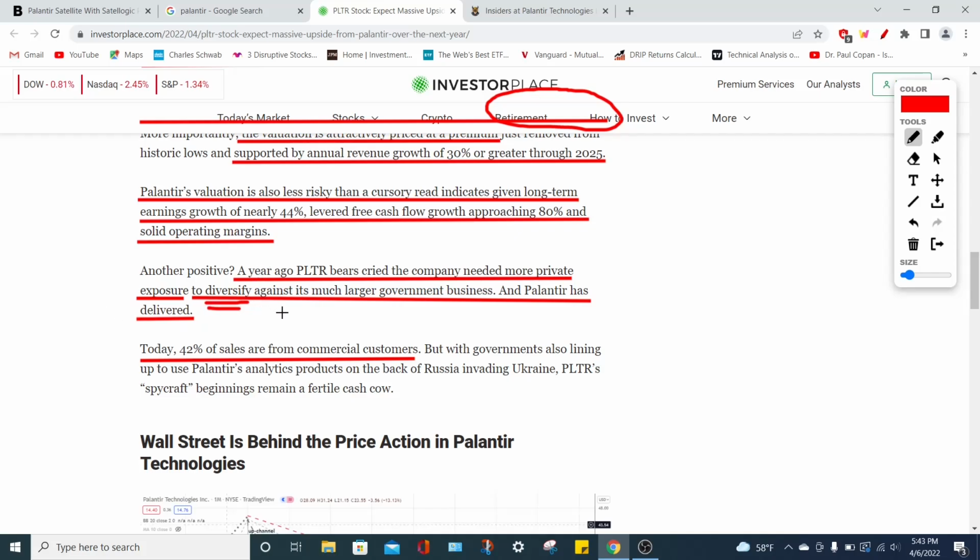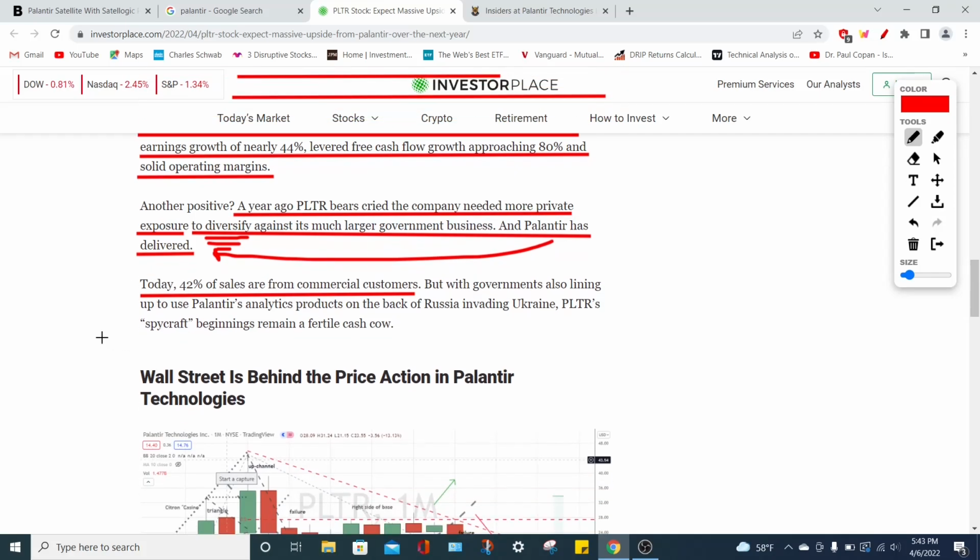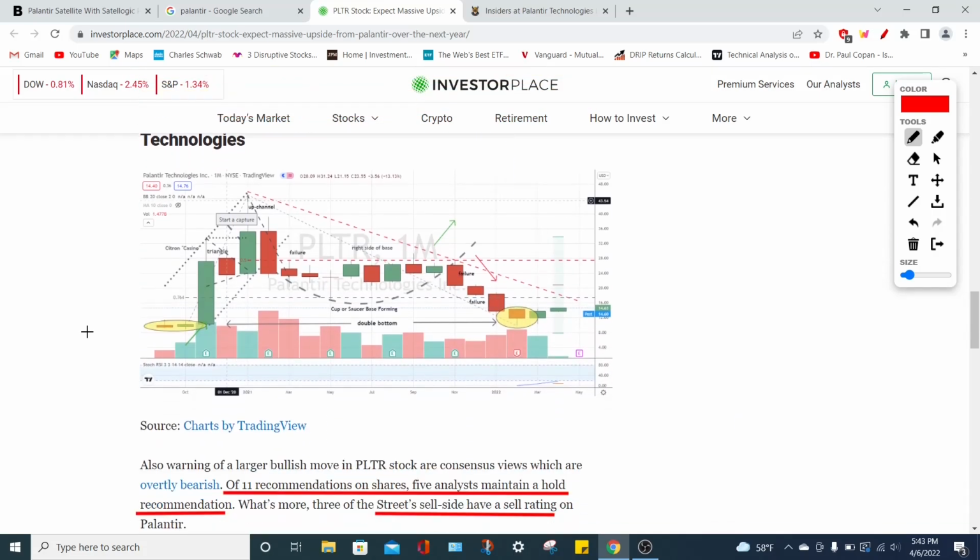However, since then, Palantir Technologies has clearly diversified their revenues, because around 42% of their revenues right now are coming from their commercial customers, and I definitely support this because I think that their commercial customers will bring in more revenues in the future than their government clients. And naturally, I think this is going to lead the company into profitability.